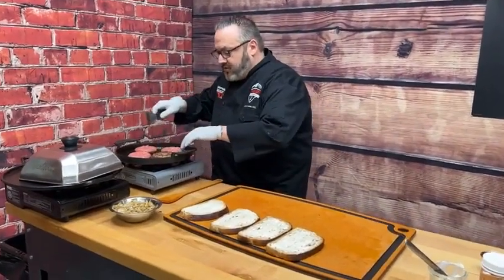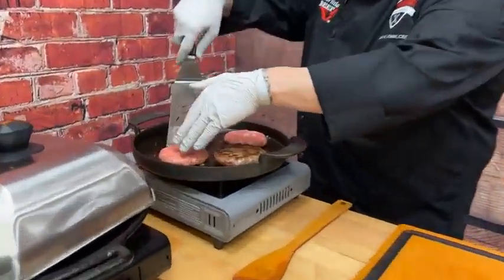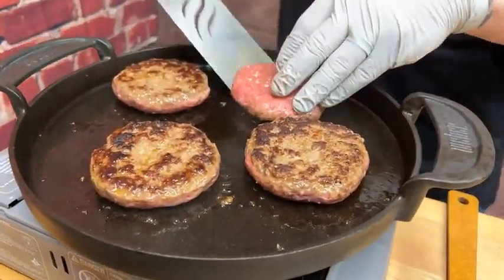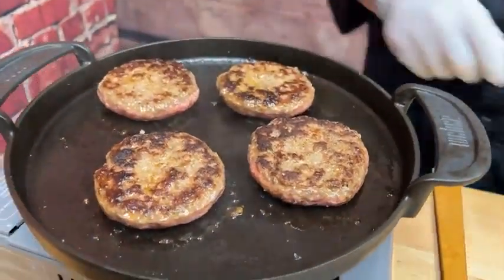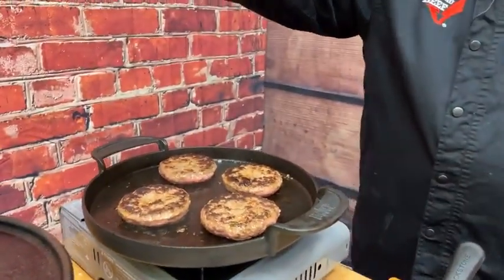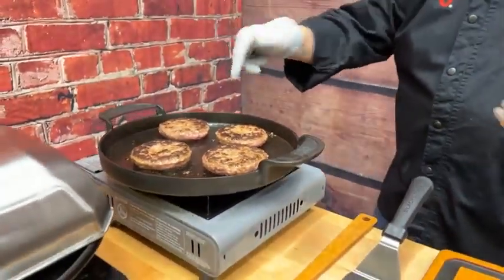All right, let's flip these guys. Seriously. See this here? Give these guys a chance to cook just a little bit. Like that. I think that's pretty exceptional. What heat level do you have the cast iron on? Yeah, I have the cast iron on high.